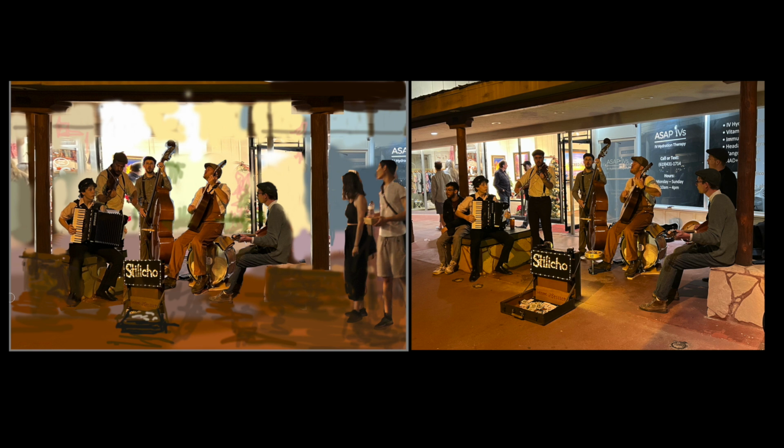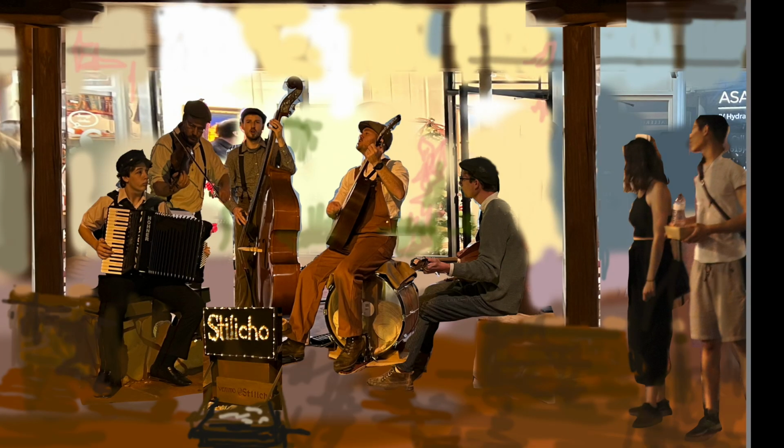So the last point to make, use your mock-up to block in your underpainting and establish your overall composition, etc. But revert back to your original photographs in the latter stages of your painting when you need more detail.